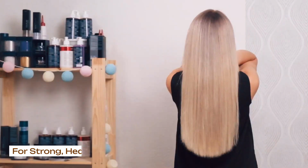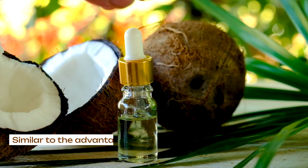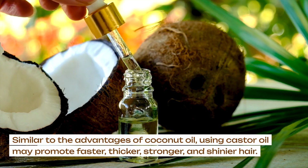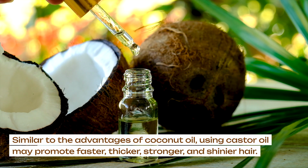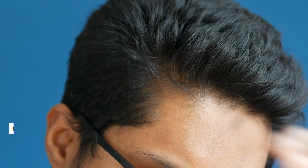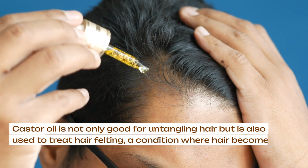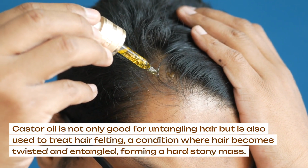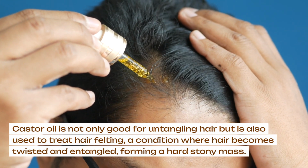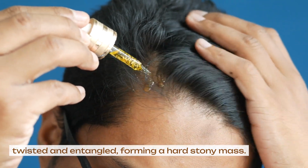For strong, healthy hair. Similar to the advantages of coconut oil, using castor oil may promote faster, thicker, stronger, and shinier hair. Castor oil is not only good for untangling hair, but is also used to treat hair felting, a condition where hair becomes twisted and entangled, forming a hard, stony mass.